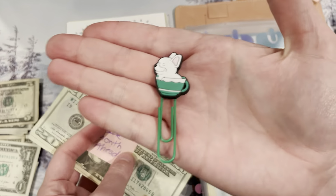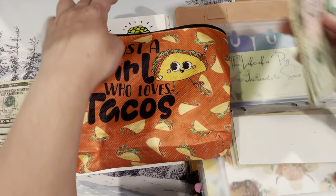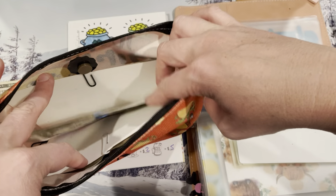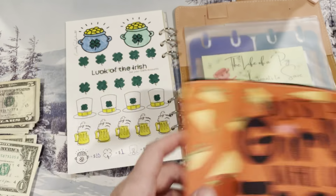Month ahead. Yes. Okay, so we got month ahead, little sticky note, put a little paper clip on it. Of course, I'm gonna do this cute little French bulldog, pup in a cup. And anytime they get finished, they go into this taco bag that I got from JoJo's Money, and we'll stick it in here. So when I stuff my sinking funds, I have various savings challenges now to go towards different things, which is so cool.